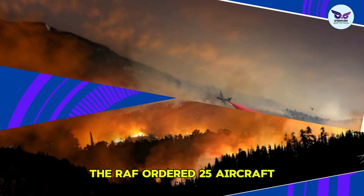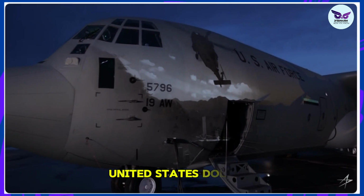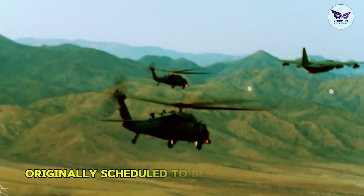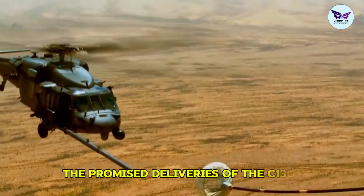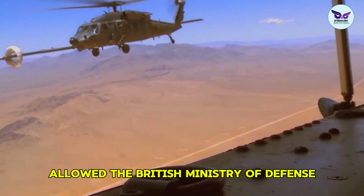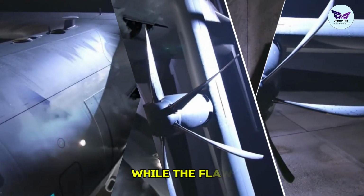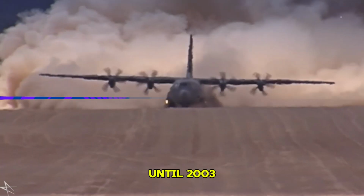The RAF ordered 25 aircraft for a total fixed price of US$1.6 billion, or $0.87 billion in 2023, with first deliveries originally scheduled to begin in November 1996. The promised deliveries of the C-130J allowed the British Ministry of Defence to meet the 1996 deadline for replacing half of the RAF's aging fleet of Hercules aircraft, while the FLA aircraft was not expected to be available at the time until 2003.